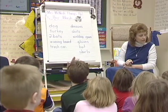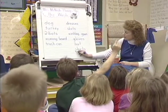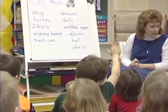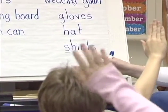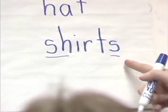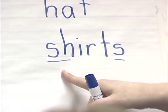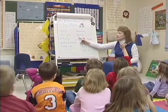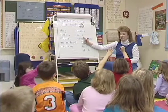Shirts have SH in it and another S. It does. There's an SH at the beginning of that word and an S at the end. What sound is that SH going to make? Good for you. Yes, very good. And what about the S on the end? Is that going to sound the same? No. The S, make the S all by itself. Now make the SH together. Are they the same? No. Do they make 2 different sounds? What's it going to sound like when the SK are together? And what's it going to sound like when the S is by itself?